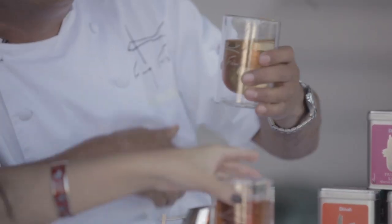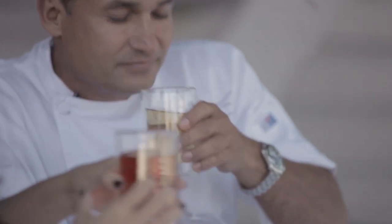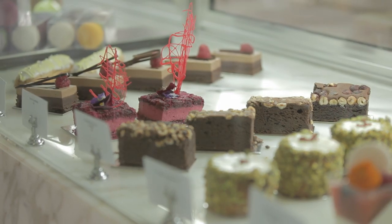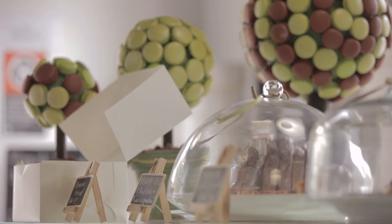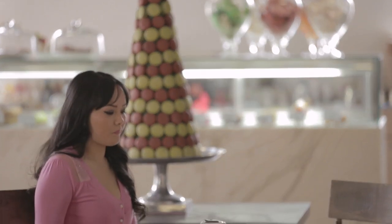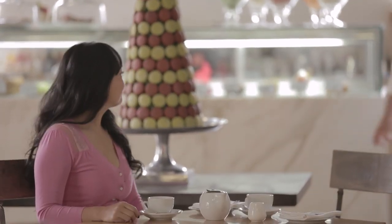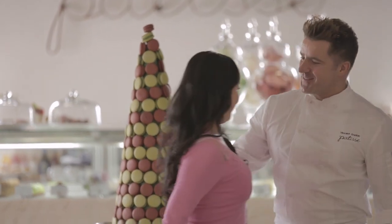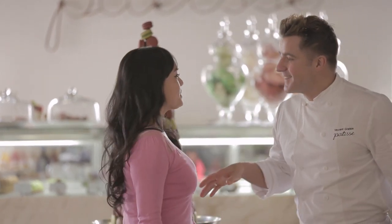After a good chat with Peter about tea, I left Flying Fish feeling a lot more confident. But of course, no high tea is ever complete without cake. Patisse is an elegant cafe located on Dank Street in Sydney's Inner East. It is known for its artistic delights, inventive high tea menu, and charismatic executive chef Vincent Gadan. I caught up with him to see if I could pick up a few tips.